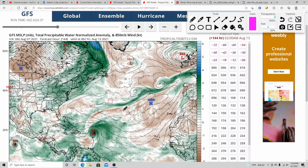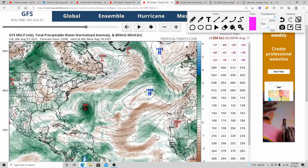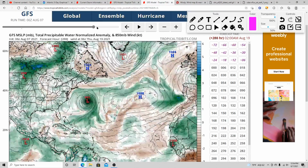Meanwhile, you got this system right here. Doesn't really hit much of any dry air. That's why this one here is intensifying pretty well, because it's not really hitting much wind shear or dry air. And it's also getting into warmer waters and better ocean heat content. So this is why it's intensifying in what the GFS is showing. But you can see here how it rapidly intensifies, especially when you get to August 18th, which is extremely far out. So this is expected to change.